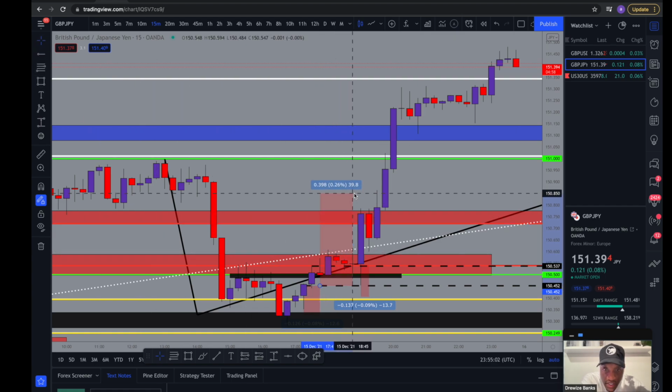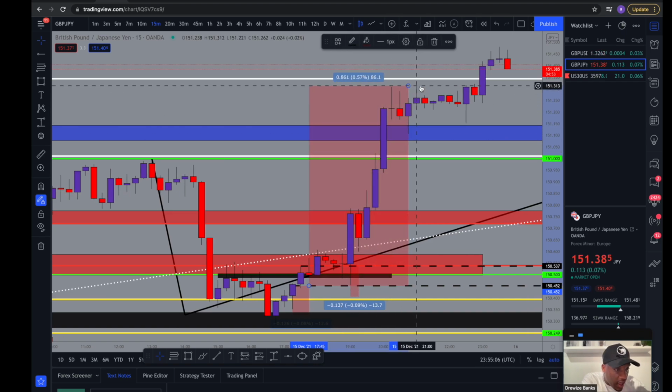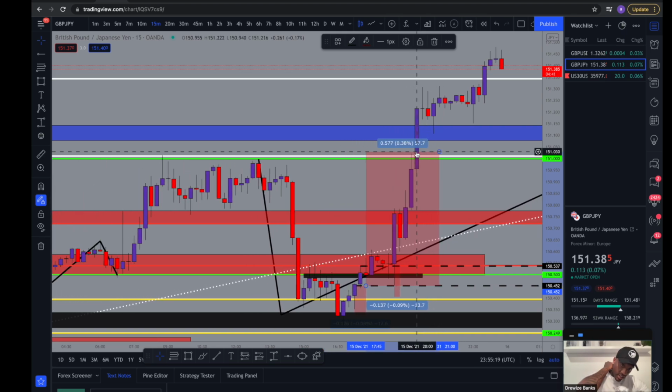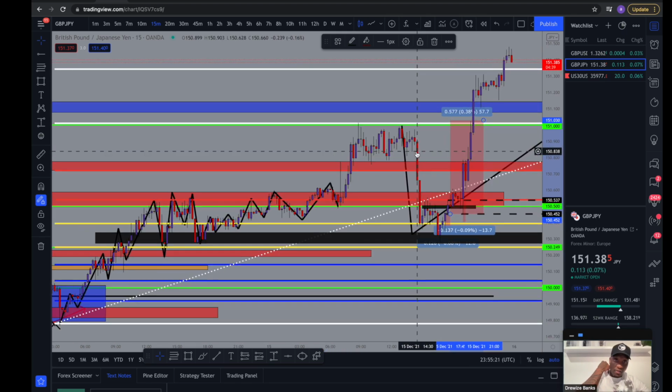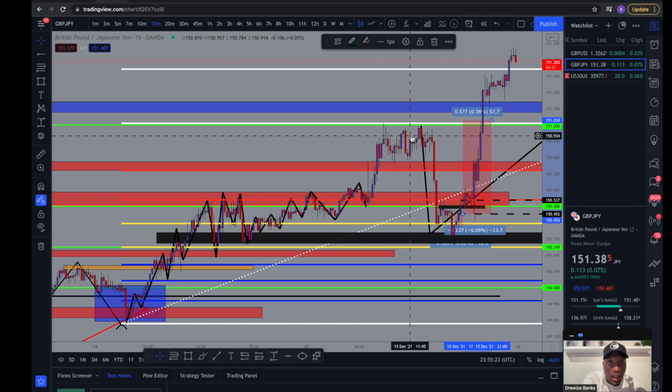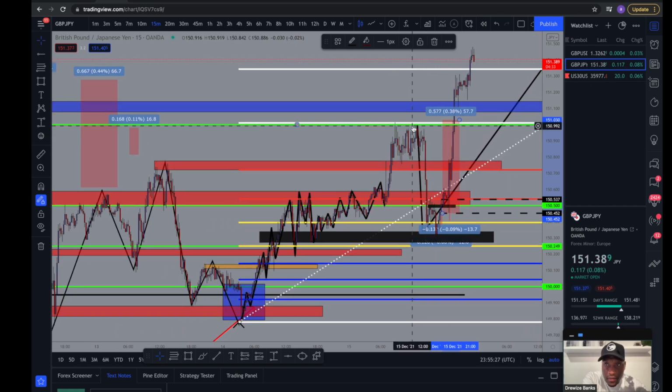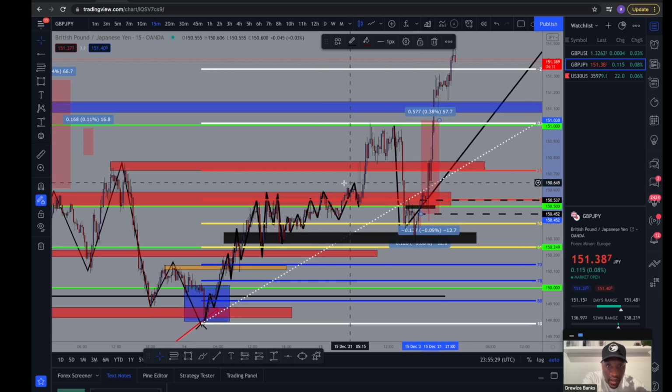I just maintained the trade from 4 a.m., around the time that I entered it. I entered around 151.10, and I closed out somewhere around here. This is all I secured from that move. All I was waiting to do was come back to this higher high point so I could secure. And that was one move.